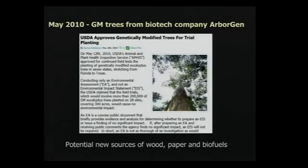In May 2010, from this article, we learned that the USDA approved large-scale field trials of 200,000 GMO eucalyptus trees made by ArborGen, a biotech company, to be planted from Florida to Texas. Now, we're told that the purpose of the trial planting is to evaluate whether such GM trees can become new sources of wood for paper and biofuels, also in the name of conservation and improvement. This is the story they give us. We're trying to conserve, we're trying to go green, we're trying to help.